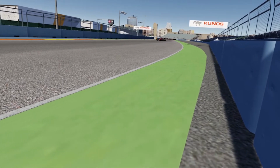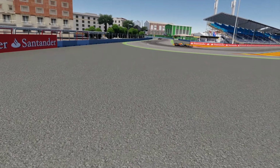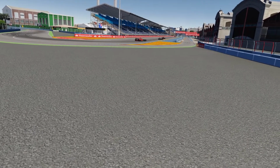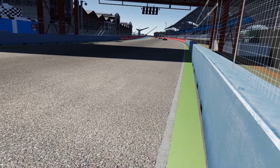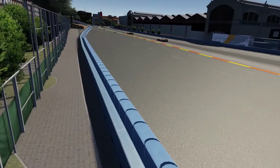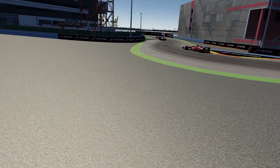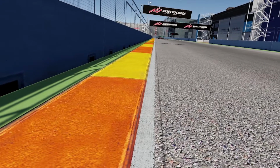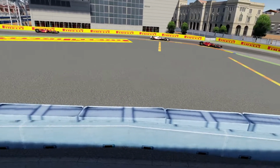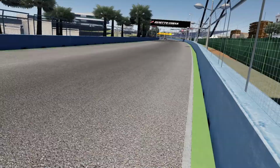Alright, I'm right behind Sainz now. Let's see if I can find a way past with 2 laps to go. Just line to start lap 13 of 14. Tires are starting to get a little bit scrubby. Fun. So I've got to be careful with how much throttle I put down.